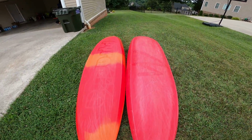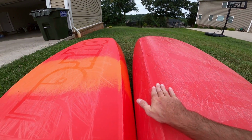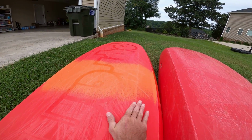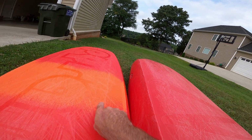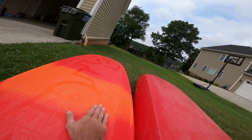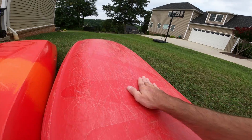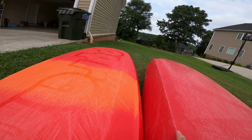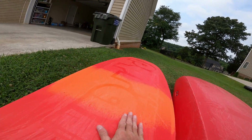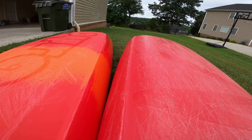And you can see from the top here how rounded this is compared to the Ripper, which is pretty much flat. And you've got these edges here kind of in the middle of the plane, where this is completely flat all around to the sharp rails. The rails are fairly similar on the side, but it's that rounded plane here versus the flat plane that makes it a little bit different.